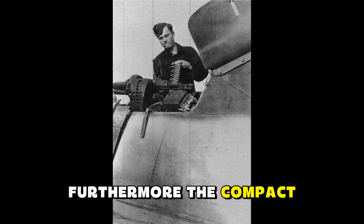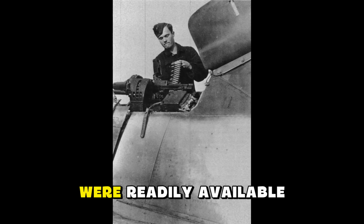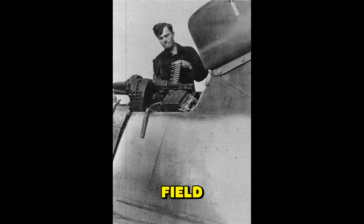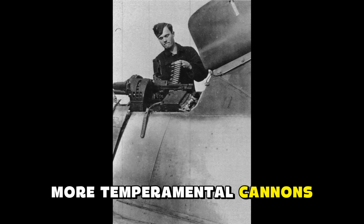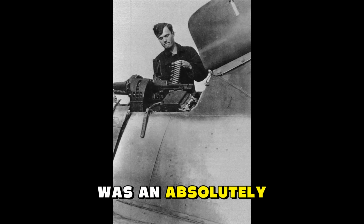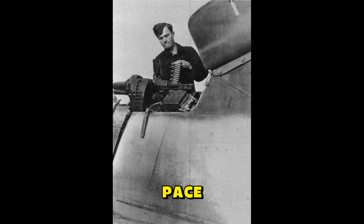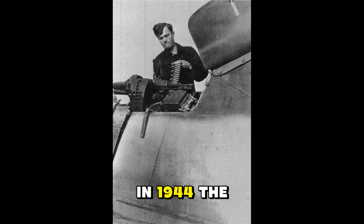Furthermore, the compact MG-131 was exceptionally reliable. Its parts were readily available across the occupied territories, and it required far less extensive maintenance in the field than the larger, heavier, and often more temperamental cannons. This superior mechanical reliability was an absolutely critical advantage for the overstretched enemy maintenance crews struggling to keep pace with the unsustainable operational tempo in 1944.